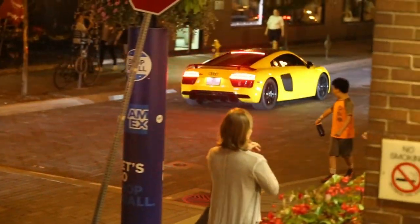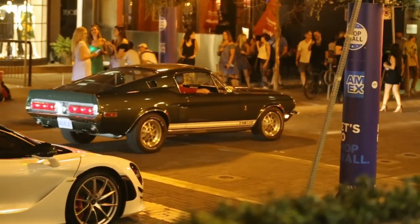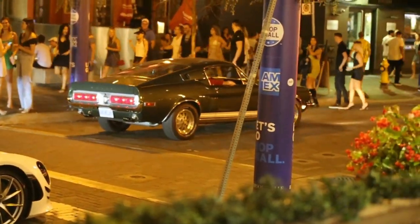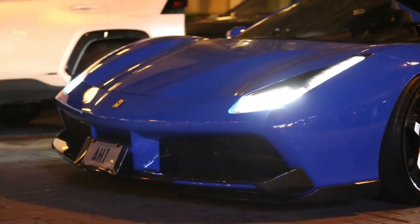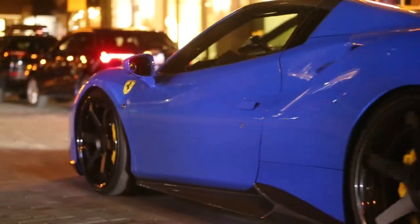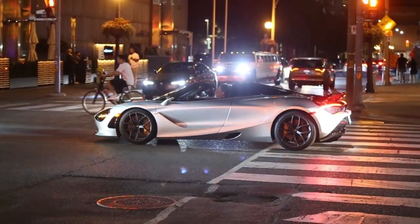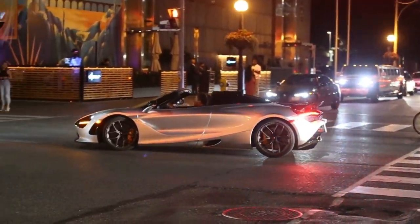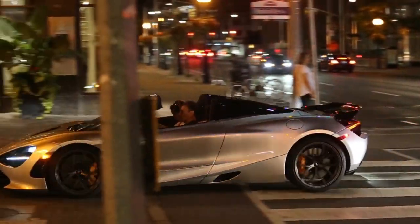GT350, you guys. Sick. Allen Chapter 2 and the new 488. Dude, look at that. Oh my god. Sick. With the wing up. Oh, is that a Novatek wing? Oh, it is too. No, yeah.